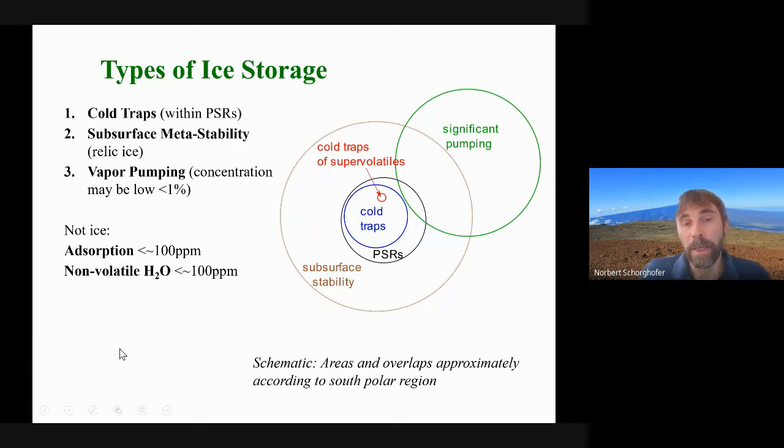The other carriers of hydrogen, absorbed or non-volatile H2O, are interesting too, but they occur at much lower concentrations in the solid regions of the moon, and they don't really take part in the present-day water cycle. They don't supply the exosphere, they can't. So that's why I think ice is a particularly interesting form. It's highly concentrated and it's volatile, so it actually takes part in the current water cycle.